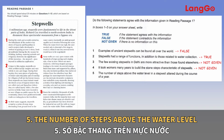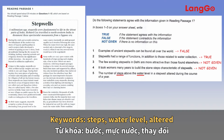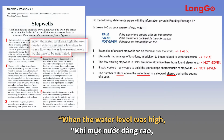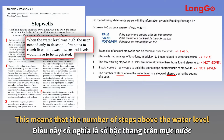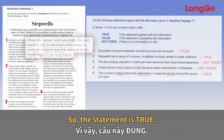Question 5. The number of steps above the water level in a stepwell altered during the course of a year. Keywords, steps, water level, and altered. The writer states in paragraph 3 that when the water level was high, the user needed only to descend a few steps to reach it. When it was low, several levels would have to be negotiated. This means that the number of steps above the water level keeps changing during a year, depending on the weather. So the statement is true.